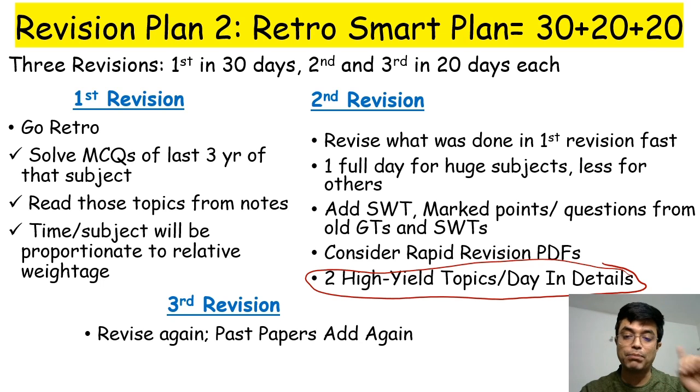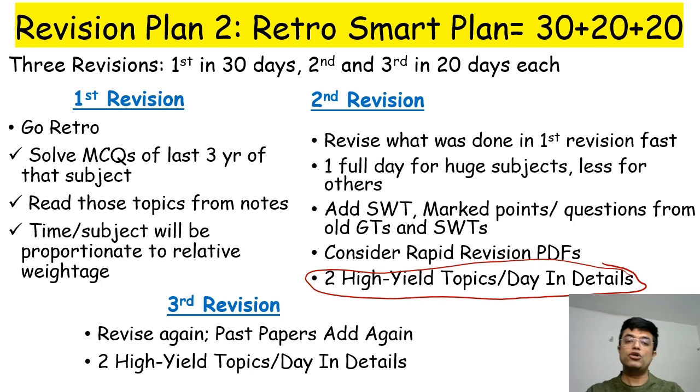You will add the past papers again. Past paper was not there in second revision, so you were saving time there. You did it in the first revision, and now you will add past papers in the third revision, and 2 high yield topics per day in detail will continue here.